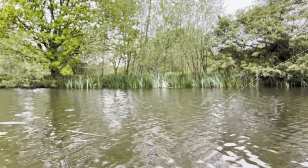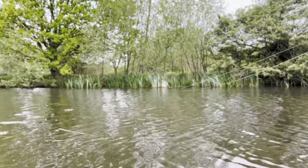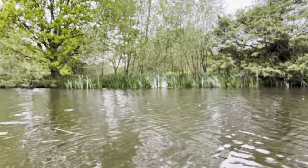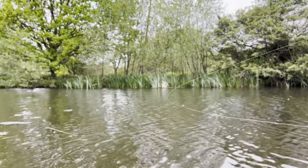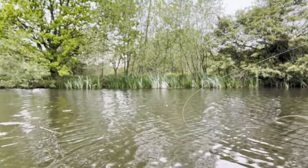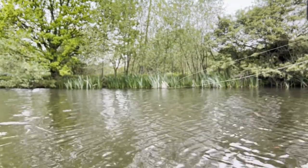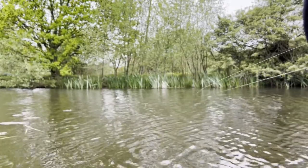So I've come back to this canal to find canal tench. This is what started my love for the tench in the first place, further down by the Fishley Bridge. This is the first one I've caught up this end by the finger post. I've only ever fished this section once, years and years ago.